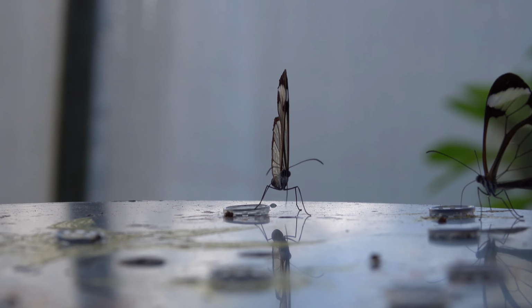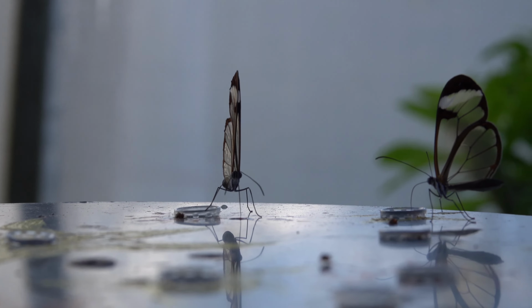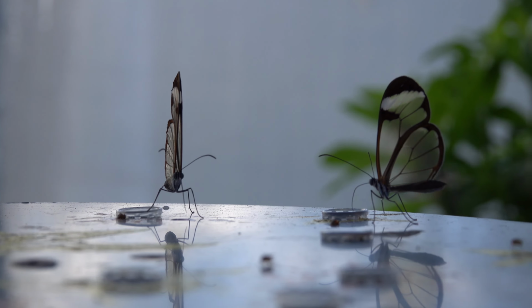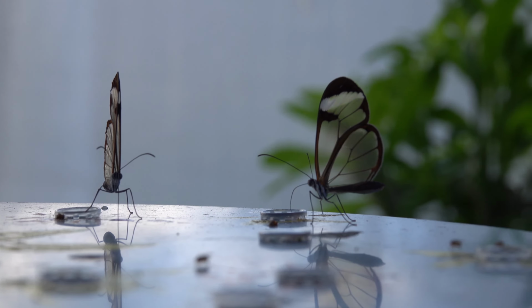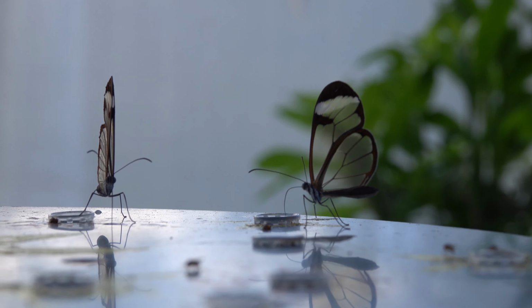Of course, their toxicity won't scare away all would-be predators, so the glasswing butterfly has developed their mostly clear wings as an extraordinary way of keeping itself camouflaged. In Spanish-speaking regions, these wonders are often referred to as espejitos, meaning little mirrors.